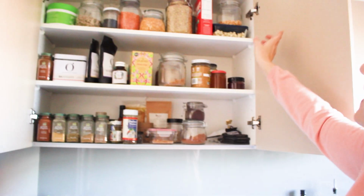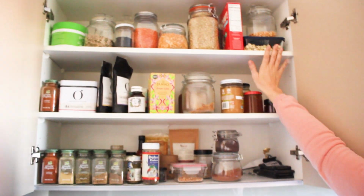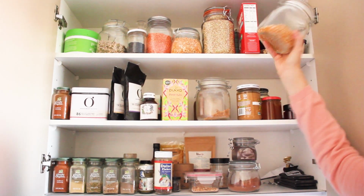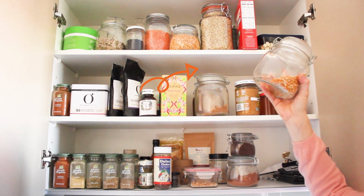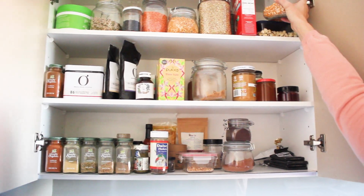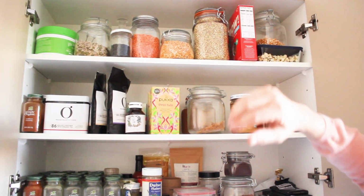Everybody loved them. Up here, popcorn is a pretty staple little treat in this house. I love that you can get organic popcorn kernels for like $5 or $6 for a bag, and this will make about 50 of those. It's such good value for a treat for the kids.